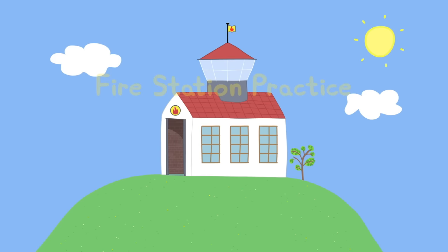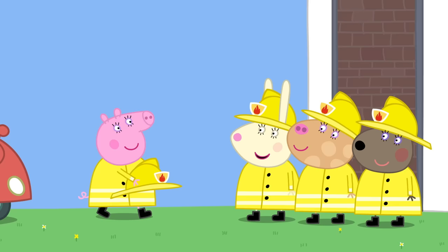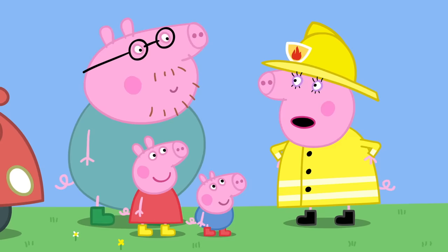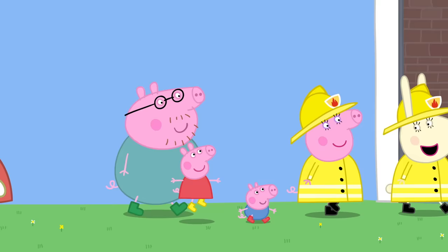Fire station practice. Today is the Mummy's fire station practice day. Hello, Mummy Pig. Are you ready for action? Yes, Miss Rabbit. Mummy, can we stay and watch you practice? Oh, there won't be much to see, Peppa. It's mostly just sitting around and drinking tea. Daddy Pig, we do proper fire service training here. Ready, steady, go is our motto. And to get that right, we need to practice. Yes, stay and watch. Daddy Pig might learn something.